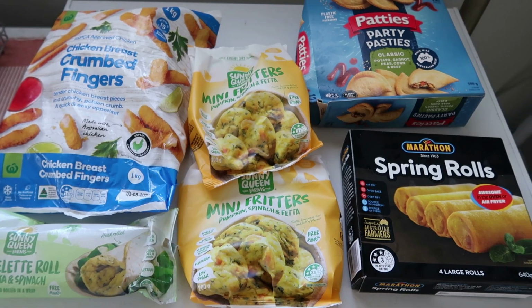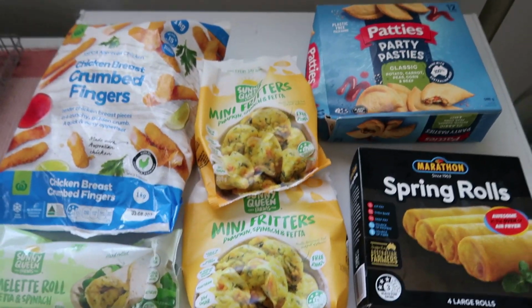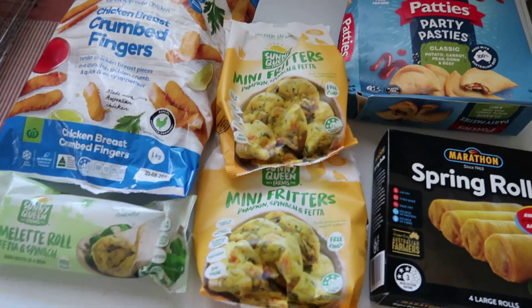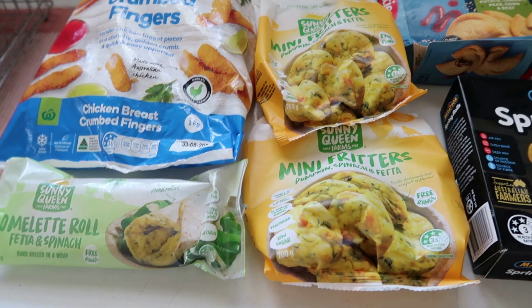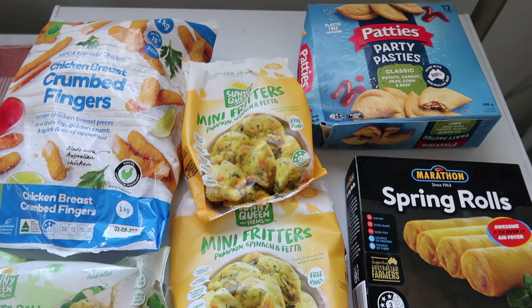You know, they eat good vegetables and fruit and things like that, but occasionally when they don't want to eat what we eat, I can just quickly make them up something with some vegetables or a salad on the side. And these are just great things for the school holidays, and especially those egg little things for me, like the fritters. I really love having that sort of thing in the freezer.